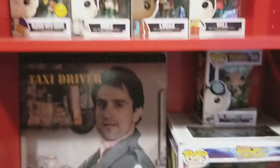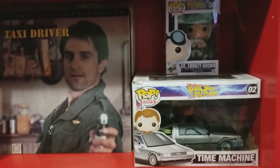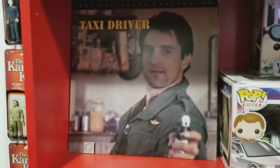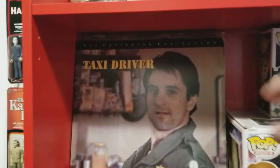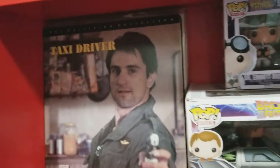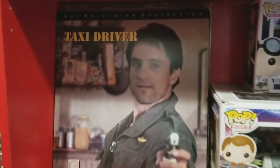The next shelf is my Back to the Future time machine, the DeLorean, and my Doc Brown. Now this here, I'm not going to go into too much detail, but it's going to fall over. So what this is, that's my Taxi Driver Laserdisc, Criterion Laserdisc.